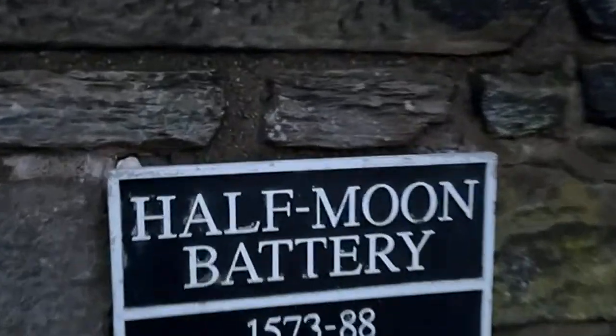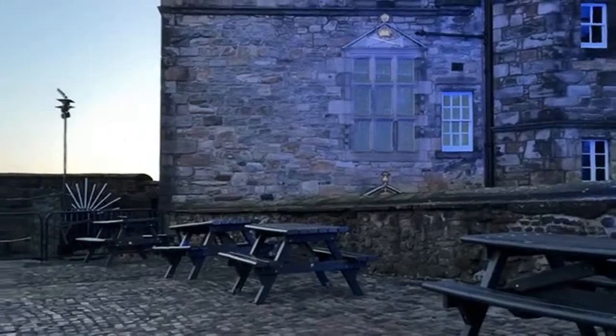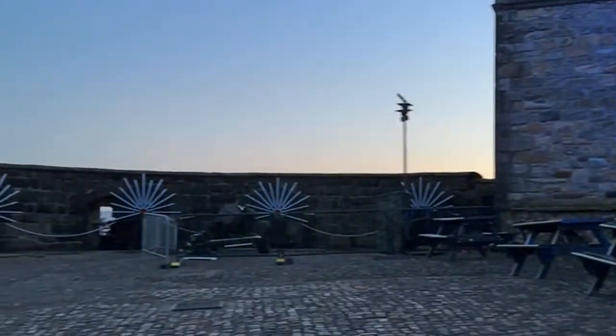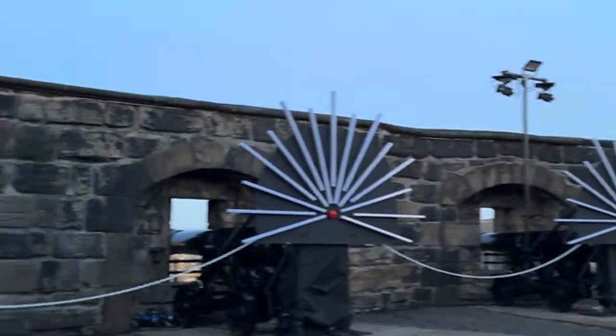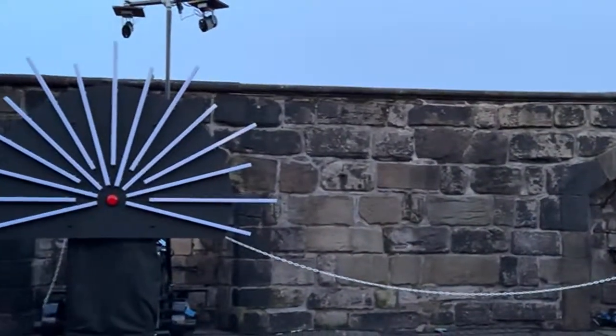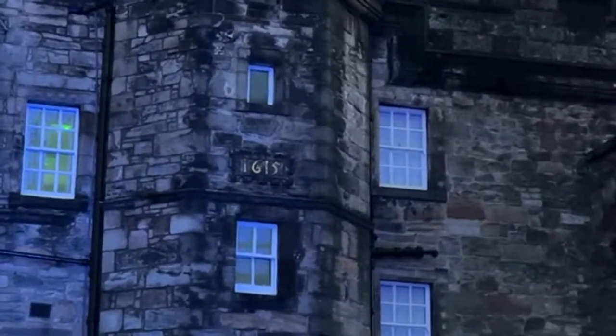So basically this area is called Half Moon Battery. It's just like a half moon. So it starts from there, all the cannons, all the way from there, and comes up to here. So this part was added around 1615.